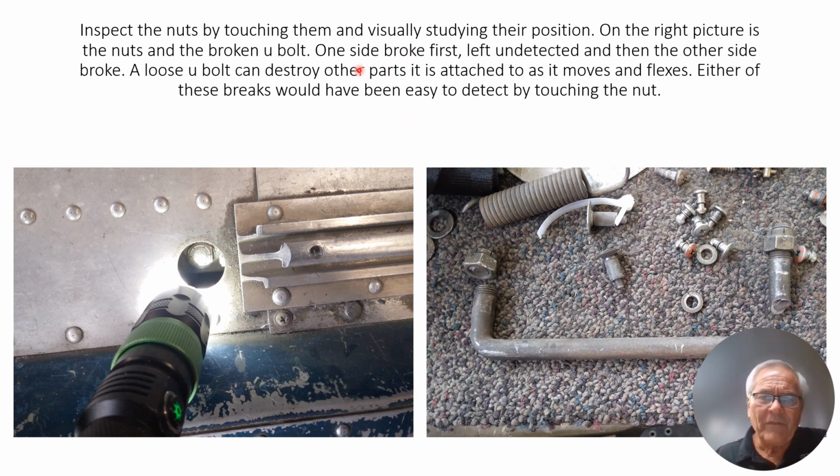So the thing is, one side broke first, probably this one, I don't know, and then it was left undetected because it wasn't inspected, then the other side broke. And a loose U-bolt can destroy other parts it's attached to as it moves and flexes. Either of these breaks would have been easy to detect by touching the nut and pushing on it.